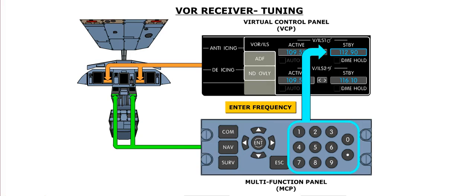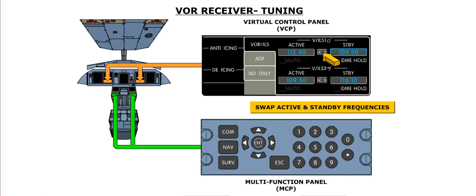You can then use the numerical keys to enter the desired frequency. The standby and active frequencies can be swapped by selecting the field in between the two frequencies. It should be noted that you can directly change the active frequency without the need of entering a standby frequency.